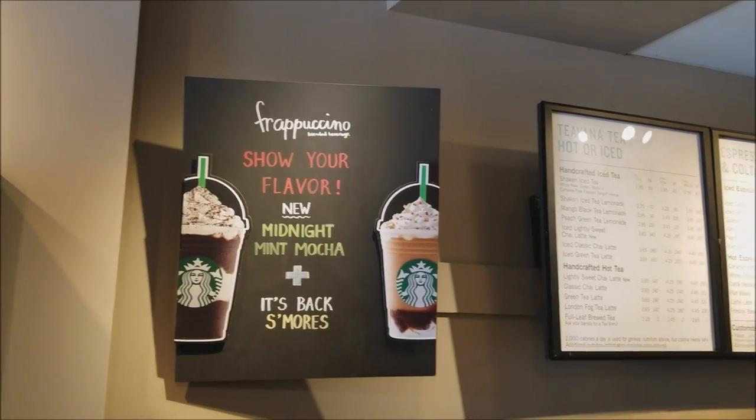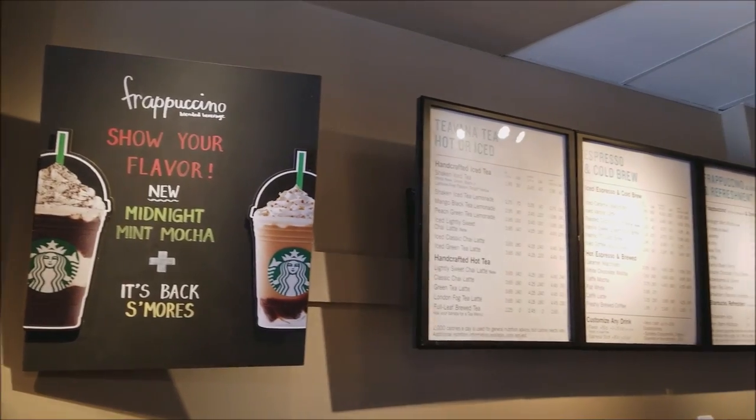So now let's not waste any time. Let's go right into the tall version, $4.75. Hat adjustment. All right, wish me luck. Here we go. The Midnight Mocha Madness. No, that's three M's though. This is the Midnight Mint Mocha from Starbucks. Here we go.